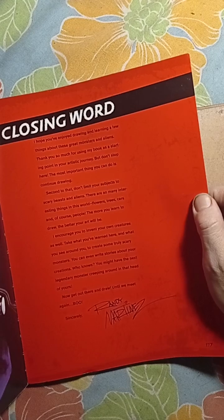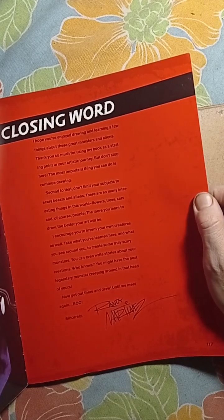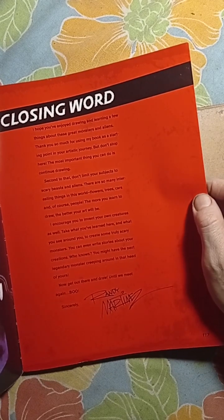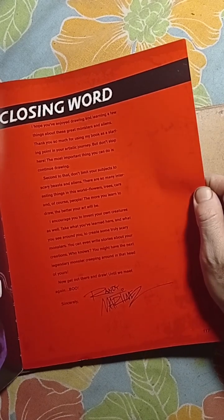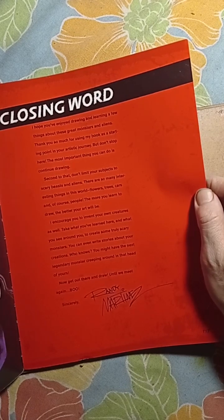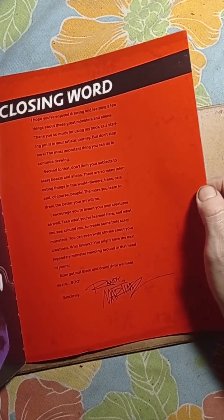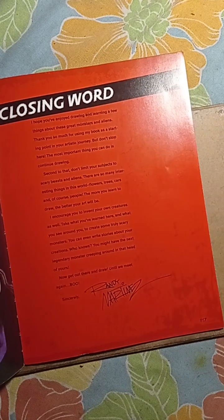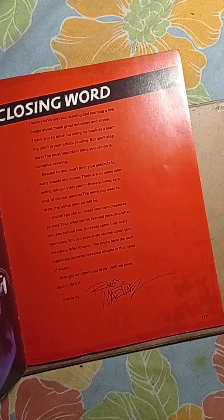The more you learn to draw, the better your art will be. I encourage you to invent your own creatures as well. Take what you've learned here and what you see around you to create some truly scary monsters. You can even write stories about your creations. Who knows, you might have the next legendary monster creeping around in your head. Now, get out there and draw until we meet again.